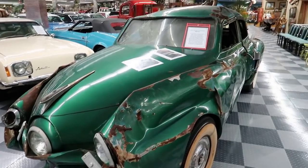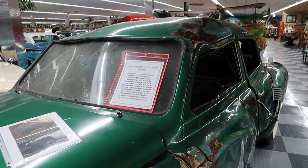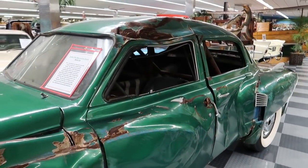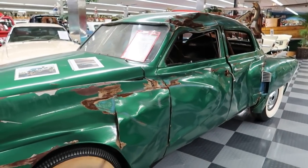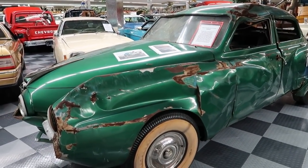It says that this car was used in the movie Tucker: The Man and His Dream. I've never heard of that movie. I've never seen that movie. Has anyone seen the movie Tucker: The Man and His Dream?